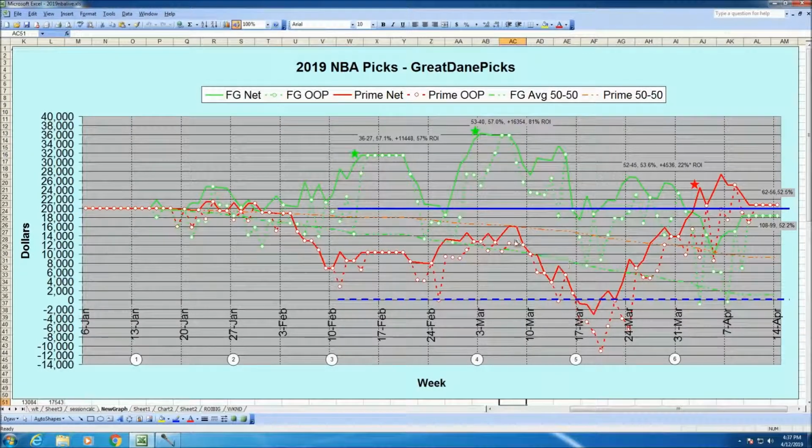Anyways, there's a double dash line. It's a little hard to see, but that's if I lost $91 per pick, so a 50-50 picker. And you can see it drops down, and at the end of the year, it's just under 10 grand. So that's what the net expectation for the world is, and I am leaps and bounds above that, although barely above my starting bankroll at the end of the day. But you should have got out.